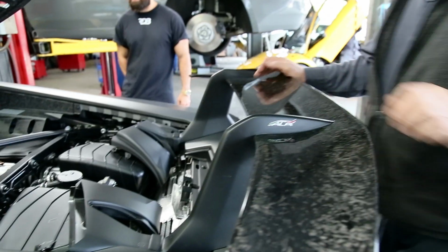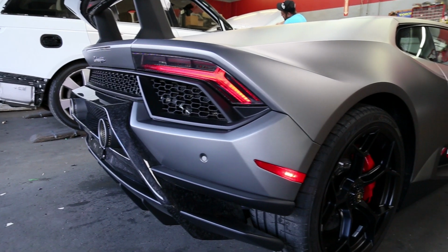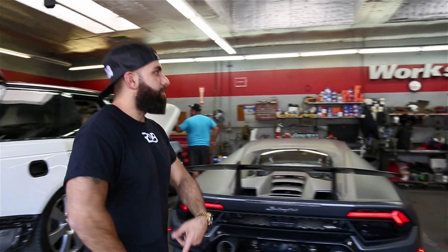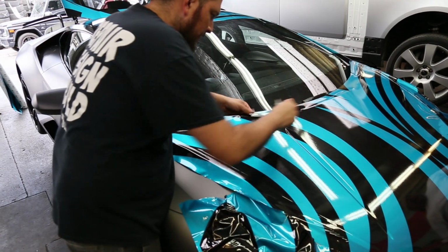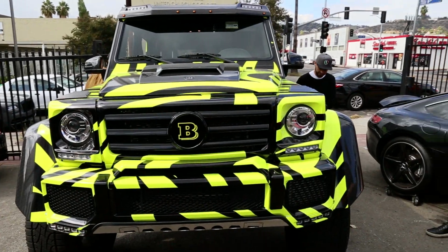Up is Performante. So I'm gonna bring the yellow one here. We're gonna wrap it in teal and black stripes, just like his 4x4, teal and black. Who is that? Salomondrin. He's a family friend, customer.